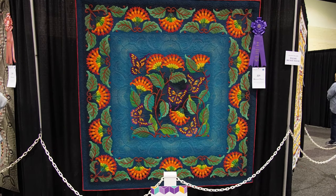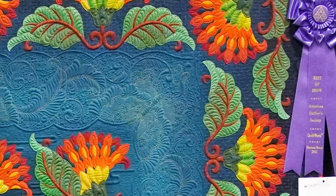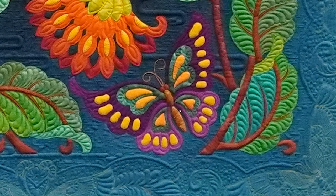This next quilt won Best of Show, and it definitely earned that particular award. It was named Midnight Frolic and made by Molly Hamilton McNally from California. She used a long arm machine to quilt this particular piece and used hand applique and hand embroidery to make the quilt itself. This was a beautiful quilt and really did earn the award of Best in Show.